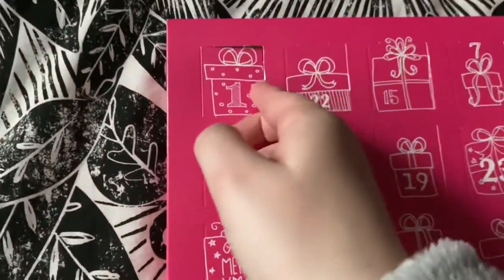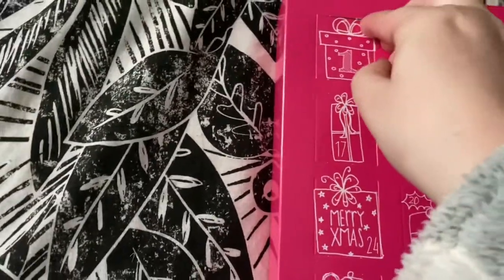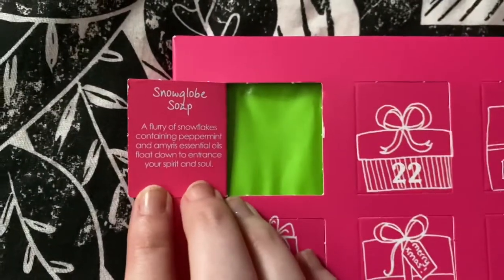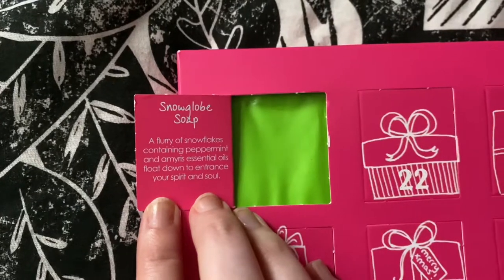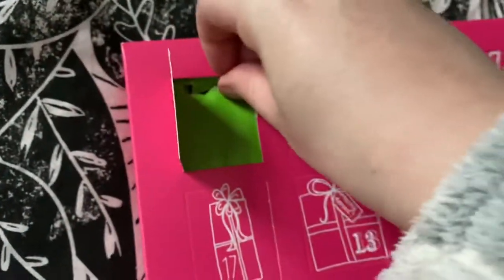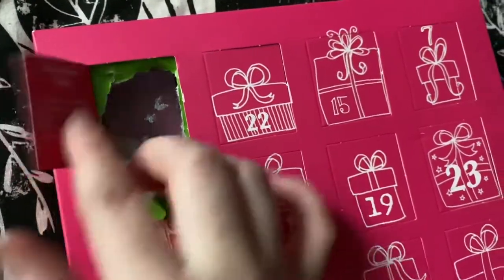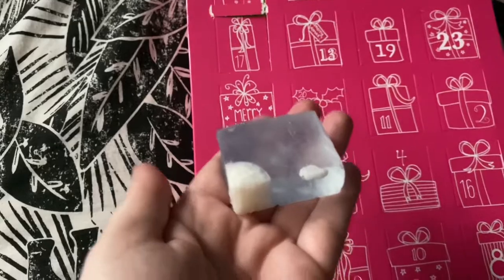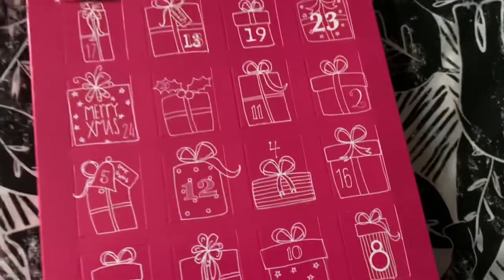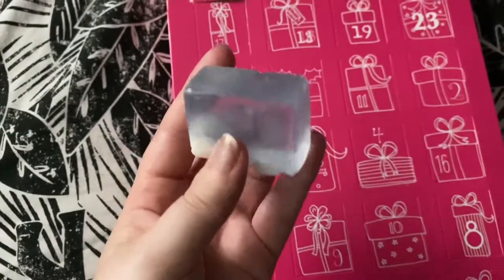Okay, so let's open day one on this one then. I'll try my best because it's hard to open these one-handed. Okay. So, it says snow globe soap, and that's what the description says. Now I need to try and get into this now. Oh, there, that was a little bit easier. Ooh. So here's the soap. That was a nightmare to try and get out, but yeah, this is what it looks like, and it smells very nice. So I'm going to be using that next time I have a bath.